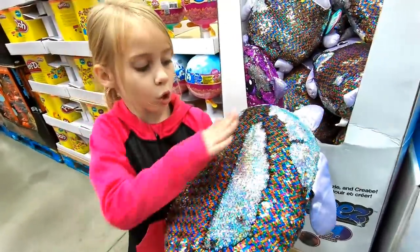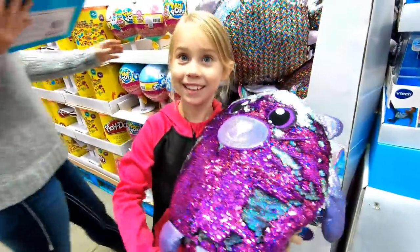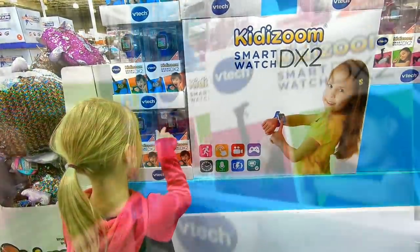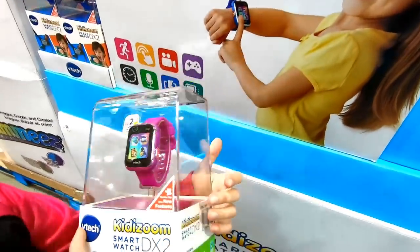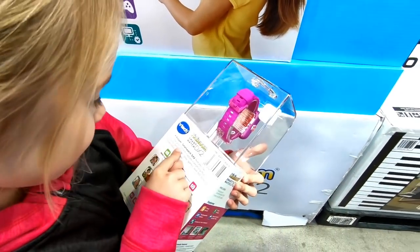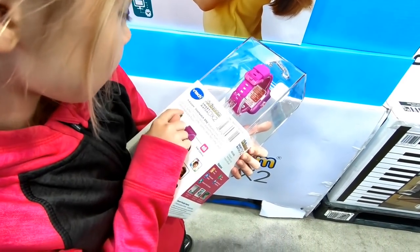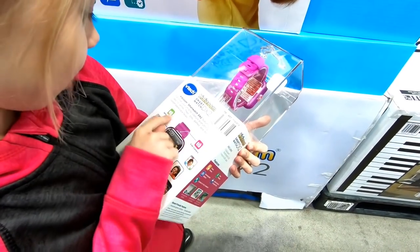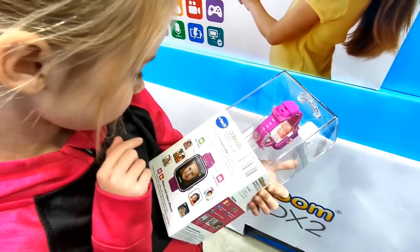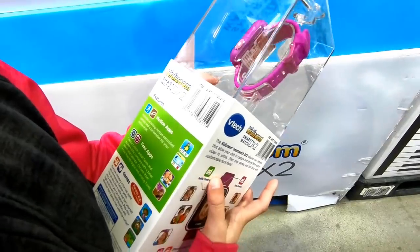What you got for Christmas? Or it doesn't flip silver. It flips purple. But I'm just seeing something here. This is a smart watch. So what can you do with it? This is beautiful. The smart watch allows you to capture everything from action video to selfies, then play games and tell time with customizable clock faces. That looks cool. This is another thing I want for my birthday.